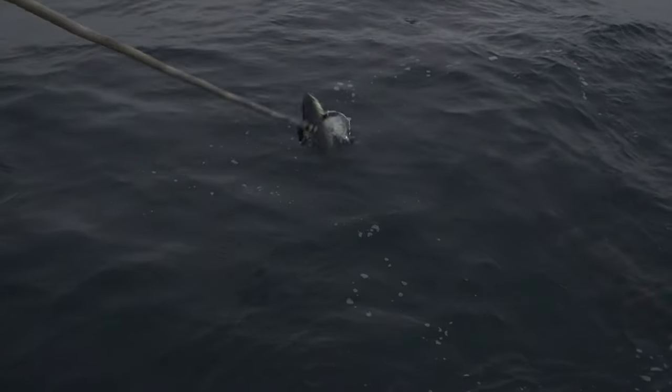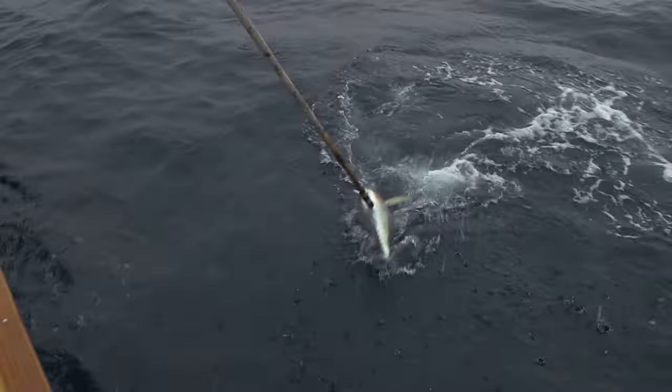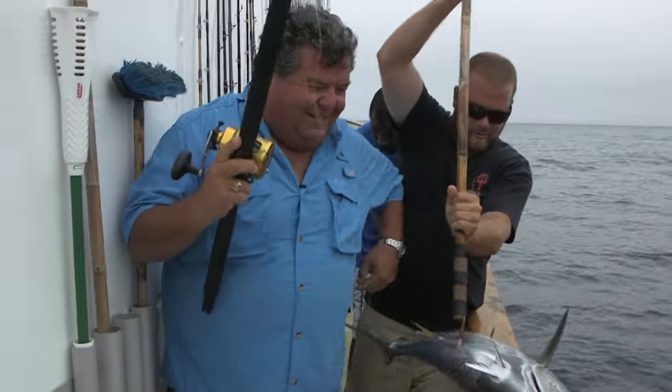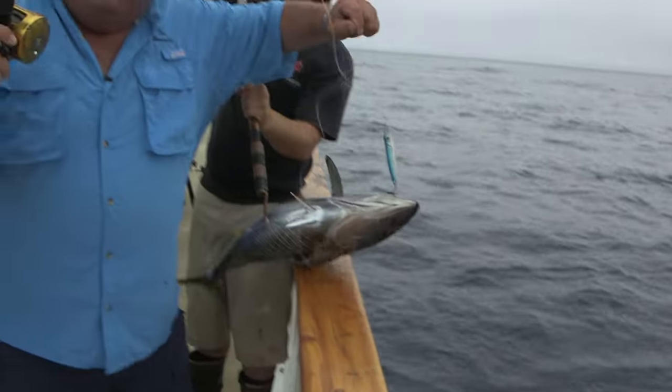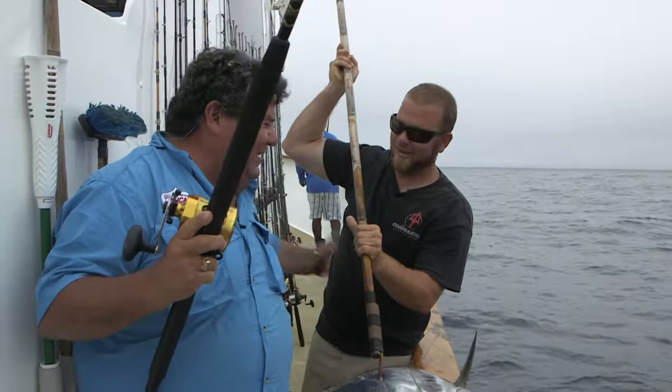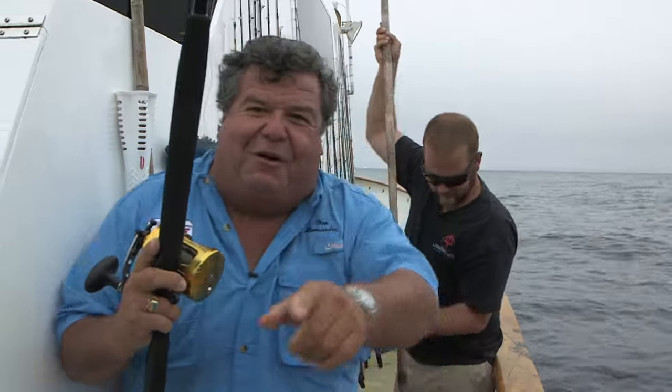My fish right there. There we go. Here's my first tuna of the season. And here's the Jig at 8 Magic Metal Jig right up on the surface. Pretty cool. Thanks a lot, Steve. Nice job, Dan. All right, we got 2 more fish going right here.